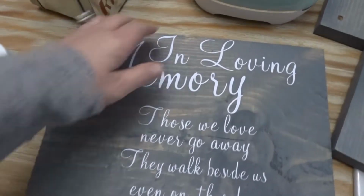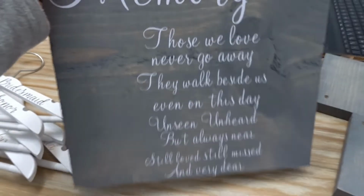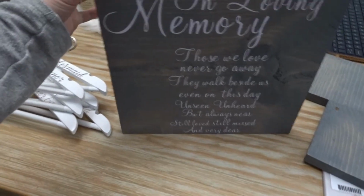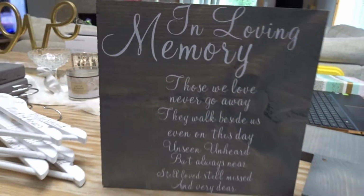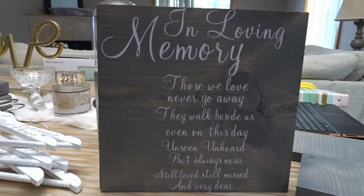And then we made this for the memorial table, so we have one of those little stands that it'll go on, so that it'll lean on, so that we don't have to rely on it being just on this, otherwise it might fall over and break stuff. But this is for the memory table. It's so cute.